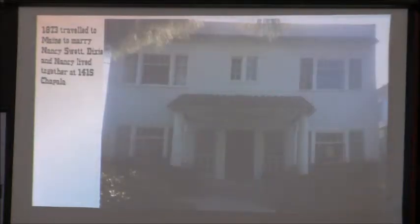So in 1873, Dixie traveled back to Maine, and he married Nancy Sweet, the sister of his ranch manager, James Sweet. They came back to Santa Barbara, and he purchased a house on Chapala Street at 1415 Chapala. That house still stands there today. I went and took a picture of it a couple weeks ago, so y'all can see. They lived there until his passing, which was in 1903. Nancy lived there until 1926 when she passed.